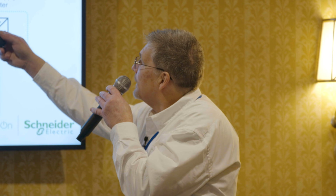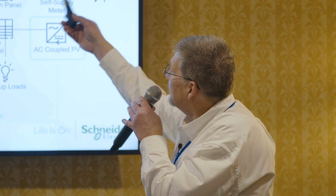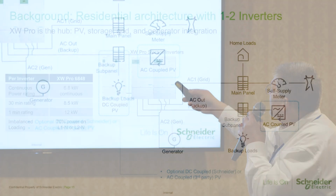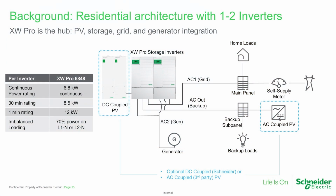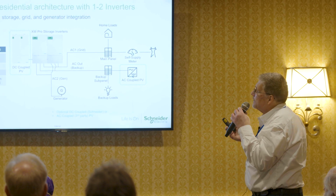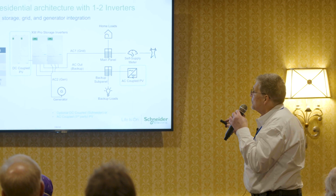So here you can see a typical system where you have your grid coming in, your self-supply meter can be mounted upstream here, and then your main panel. Now this is typically a system where we're passing through, right? This is how it is now. If you are not required to install an external transfer switch, like with a dual system, you don't have to have the BCS, which is the product that we're talking about here. BCS 2200 is the part name, the nomenclature, and we just call it the backup control switch.